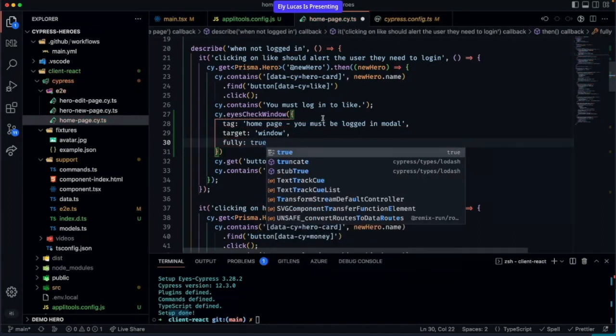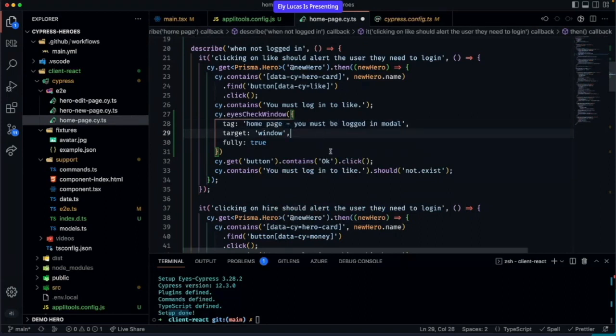Okay. If you saw in the IntelliSense it popped up that you could do region instead of window. If we didn't want to capture everything, we could actually capture like a region, like a div, or even individual elements. So that way we can tune the type of snapshot we want to do. But nice. For right now, if people are just getting started, I suggest try full window first and then refine later as you go. Okay.